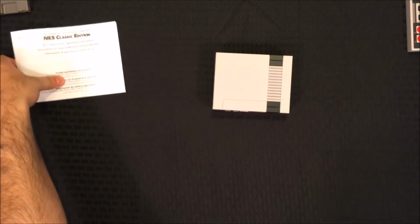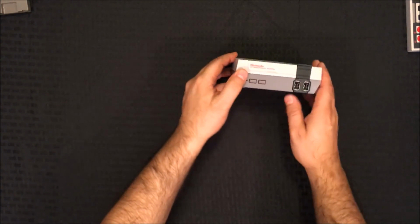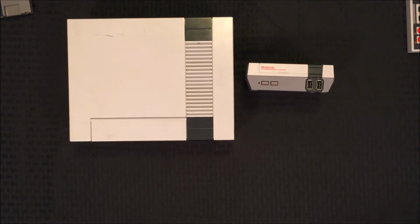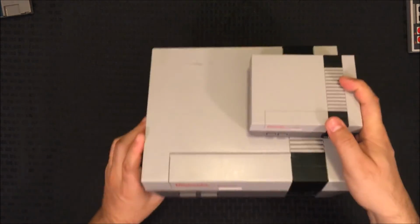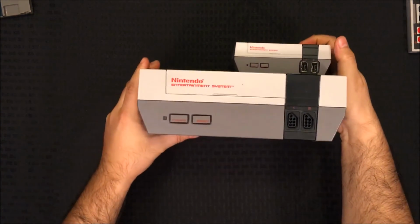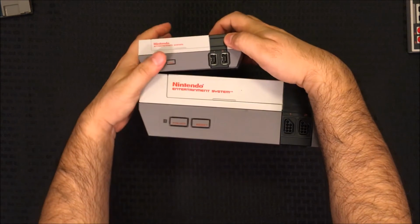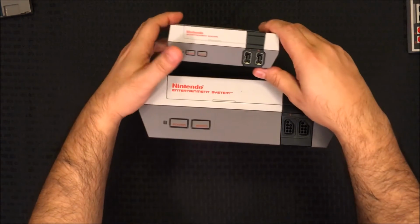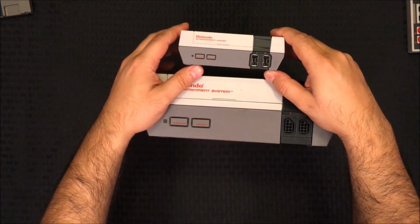So let's make some comparisons here, size and function, to some of the original hardware. So again, here is the NES Mini, or the NES Classic Edition. And here is the screen. That is the original. So you can kind of see here, you can get a good size difference. It is tiny, tiny, tiny. But you can see how faithful the design is. It's pretty close.